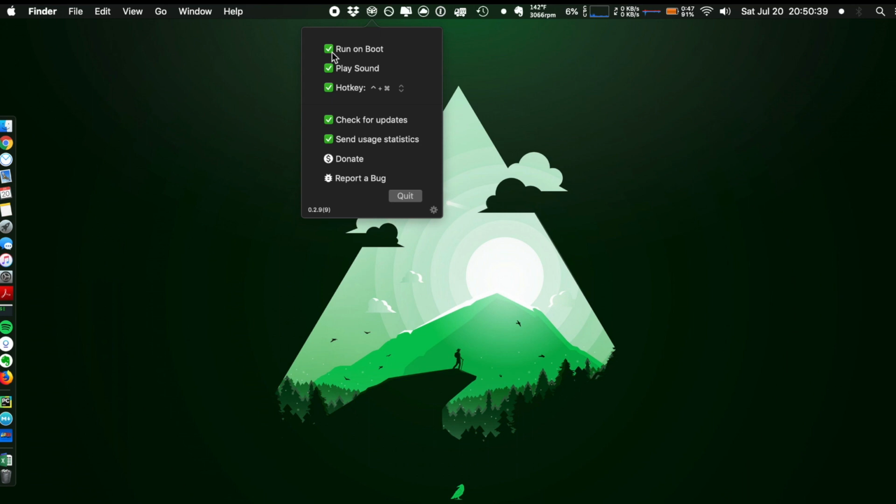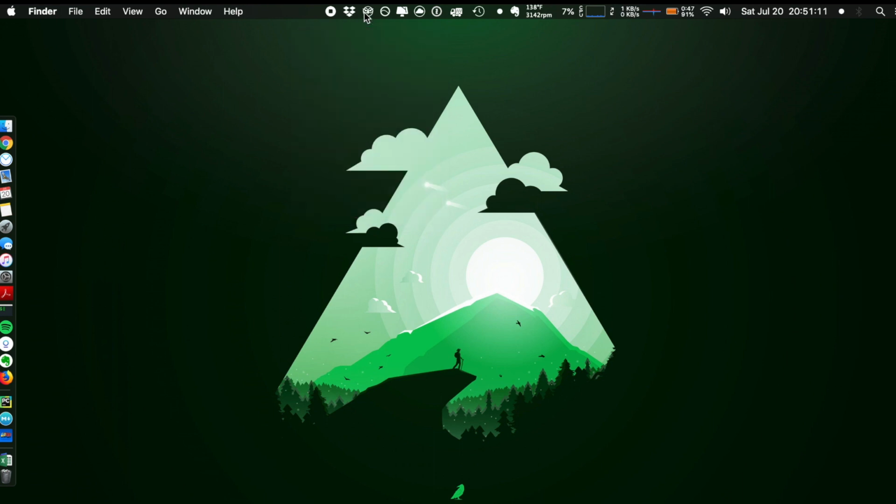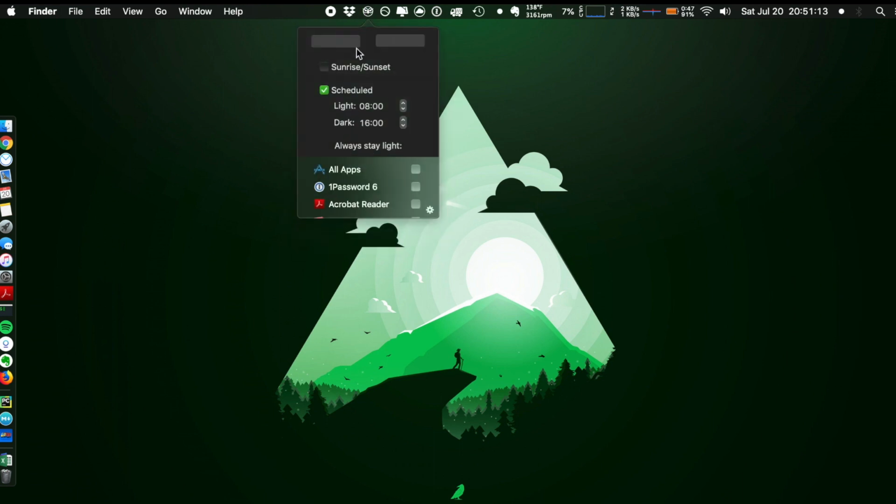run starting on startup, play a sound, or if you don't like the little owl beating noise, then you can turn it off. You can have special hotkeys to enable and disable this dark mode, though what would be nice was if they just let you choose your own keys, but I understand why. You can also set it to automatically check for updates and send usage statistics, which, for privacy reasons, you could turn off. But it's a very simple app, that's all you have to do.